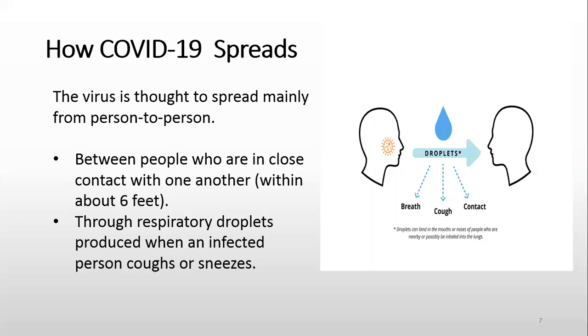The CDC currently reports airborne transmission over distances is unlikely. With droplet transmission, the droplets containing the germ do not remain suspended in the air. It may be possible that a person can get COVID-19 by touching a surface or object that has the virus on it, and then touching their own mouth, nose, possibly their eyes. But this is not thought to be the main way the virus spreads.